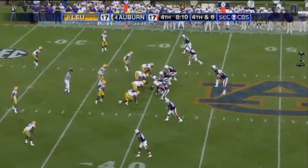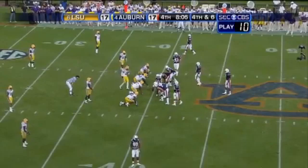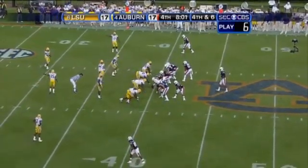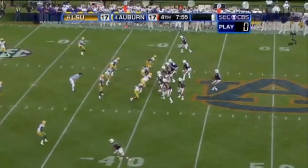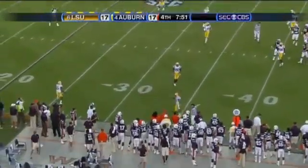All right. From the 40, it's fourth and 6. Newton looks over. Oh, he's going to punt it. I think so, too, yes. Play clock at 5. Motion. No, he got back. No flag. Oh, he is going to throw it. Near side. Incomplete. Wow.